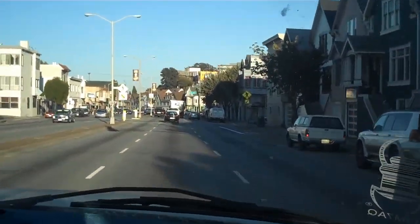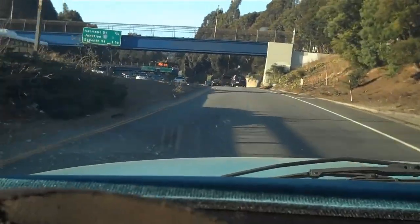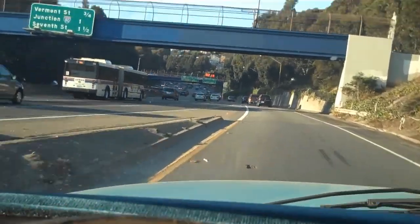It looks so much different down here. Rerouting. Thank you. I'm just gonna go this way anyway. I'm making my prediction right now that the flying van means traffic. There isn't really any. Well, that's not bad.